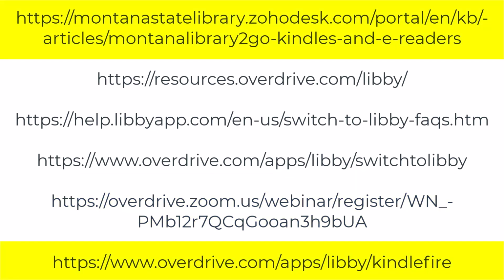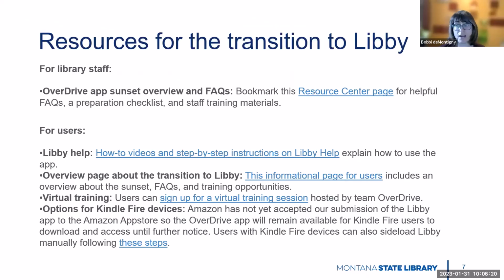And there are also different options for Kindle Fire devices. So if any of you have run into this before, Amazon hasn't accepted the submission of the Libby app to the Amazon App Store. The Overdrive app for now will remain available for Kindle Fire users. And if you want to use Libby on a Kindle Fire, they also have instructions to sideload Libby manually. And there are steps to that. Overdrive has published them. It's up to you guys whether or not you want to work with someone to try to add that on a device that's theirs. That's up to each of you to decide how you want to do that or if you want to do that. The link for the app, I just posted that in the chat, Nikki.